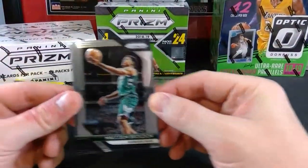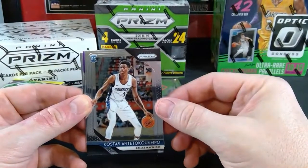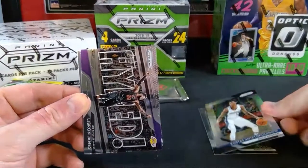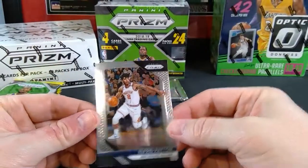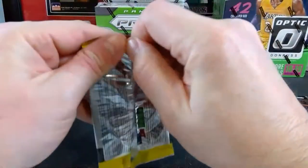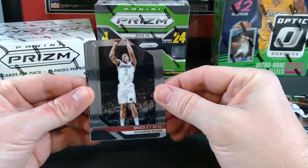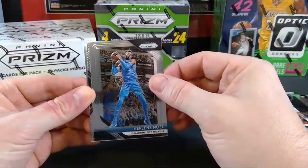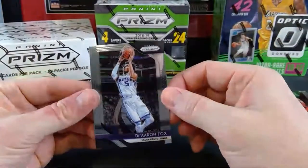So we got a, let's make sure we can see this, a Malcolm Brogdon, Kostas Antetokounmpo, rookie card. A LeBron James, hyped. And an Elfrid Payton. We got a Bradley Beal. Got a Nerlens Noel. And a Hakeem Dominance. And a De'Aaron Fox, Sacramento Kings.